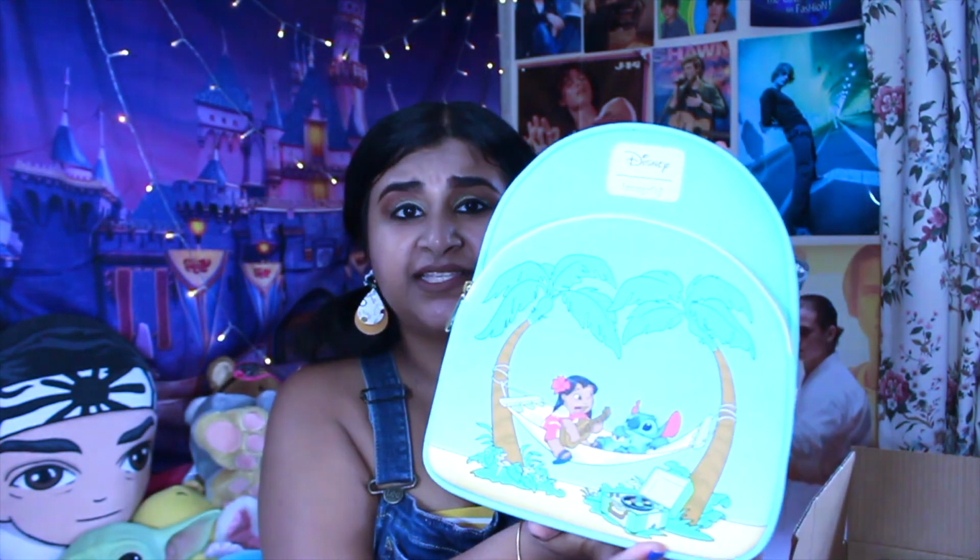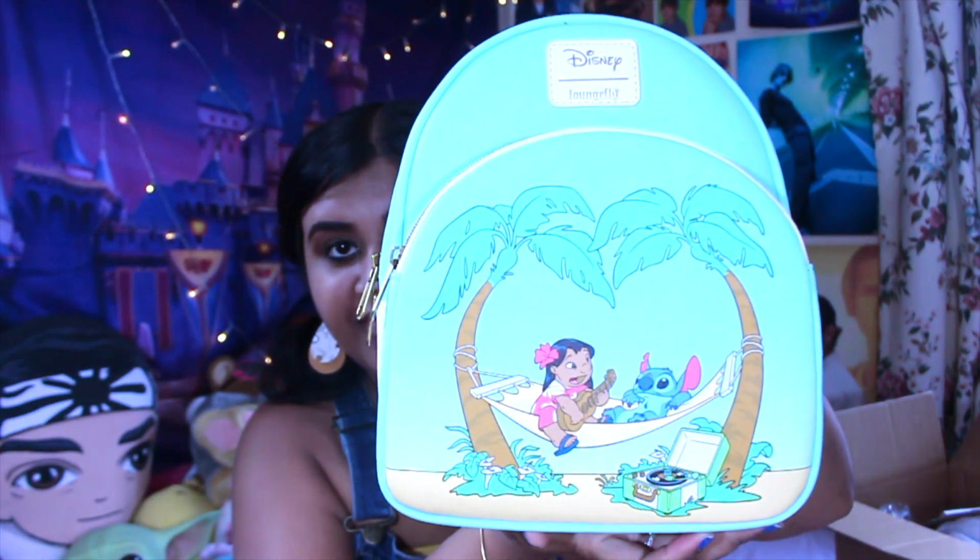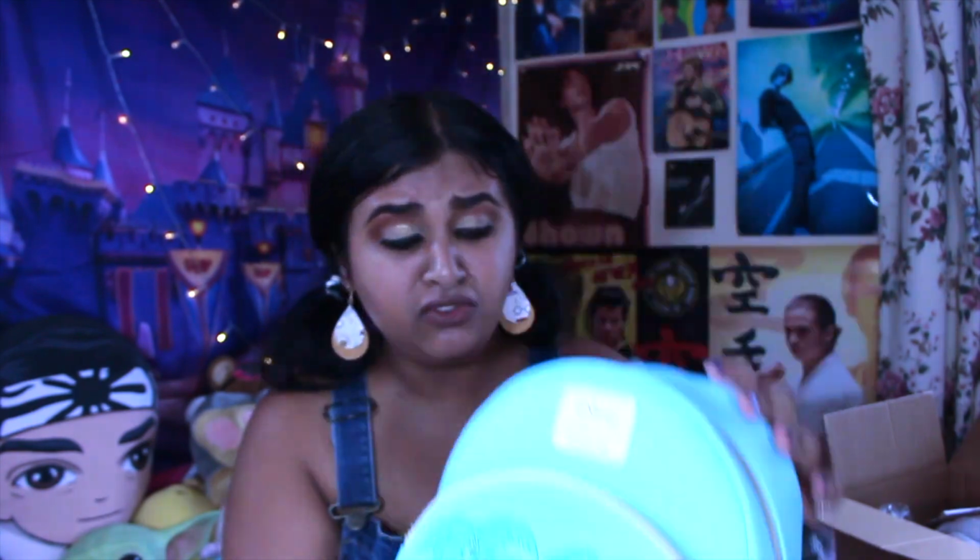So if you guys want to head to Hot Topic, I am pretty sure that this is still available. It is stunning. Like, one more time. Look at that. Look how cute. And this is a really decent sized bag. Like, I'm loving this.